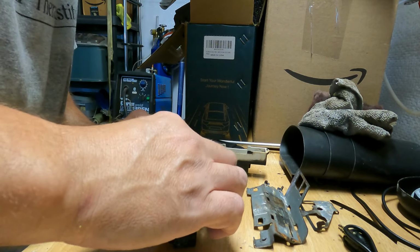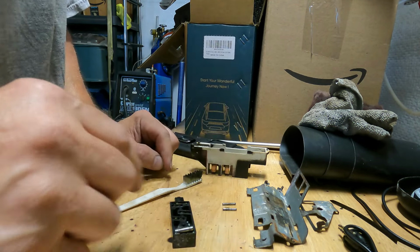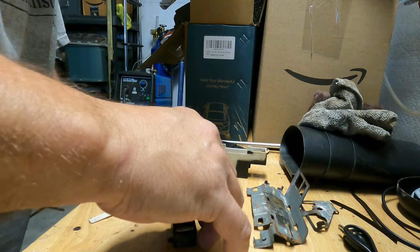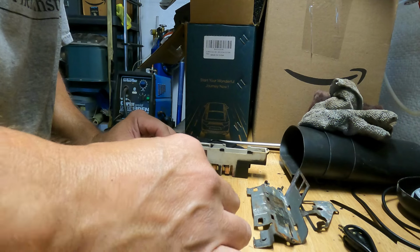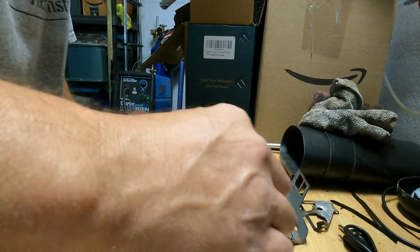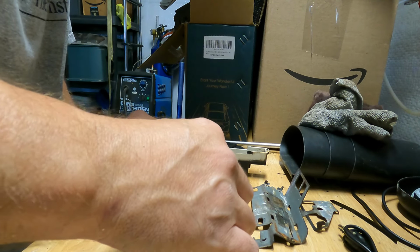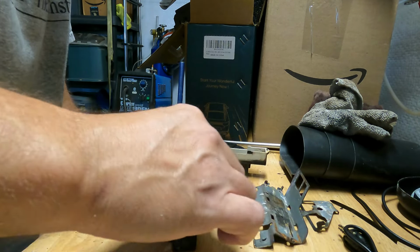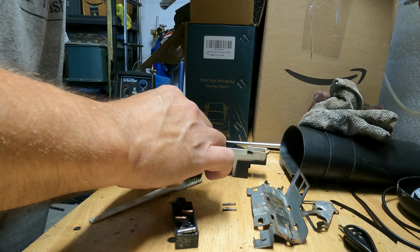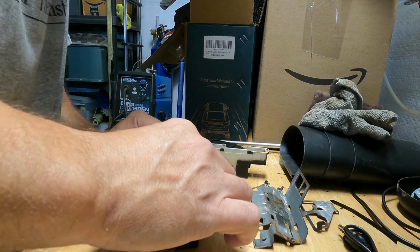Okay. Now, these little metal contacts, well, copper contacts, excuse me. Copper's not a metal, it's an alloy, right? Just curious. I mean, it's, never mind, I'm just gonna shut up.